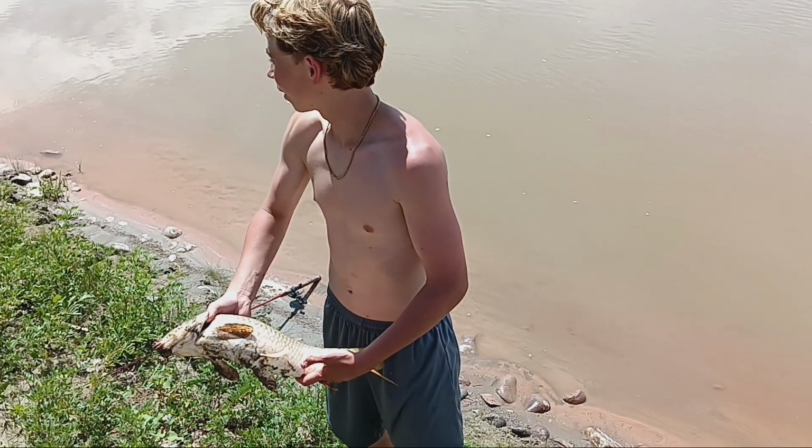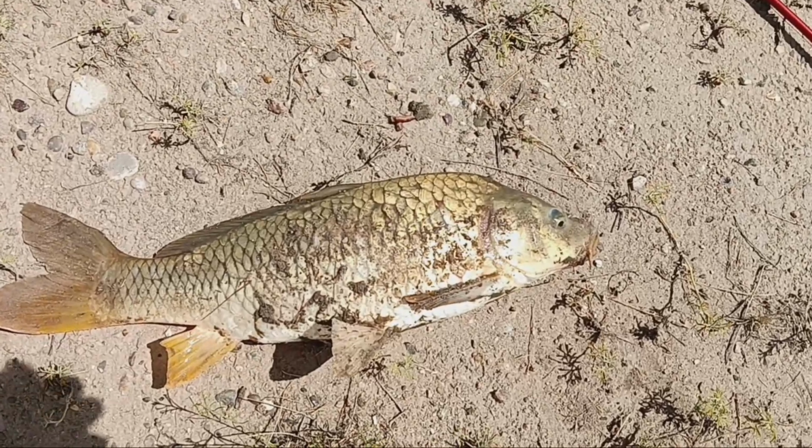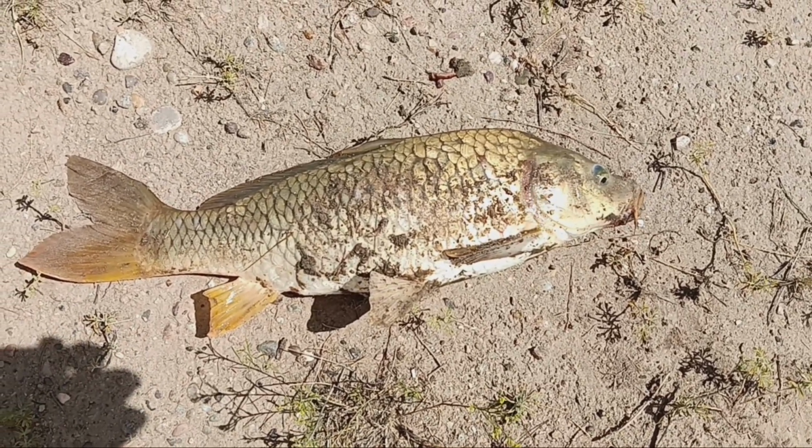Look over and my rod, dude, about flew in the water. Look at that big old carp right there. That's gotta be a good 5 pounder at least.